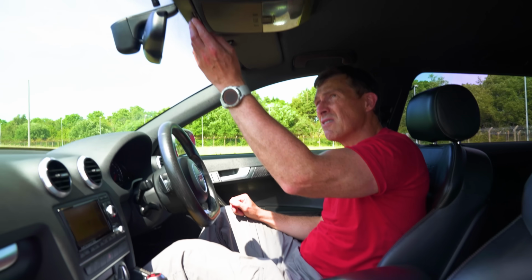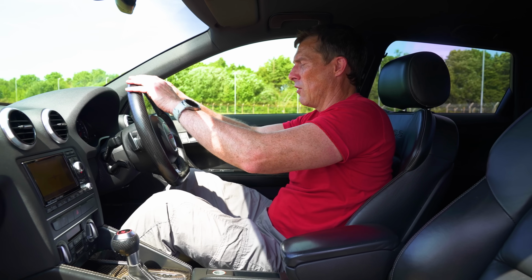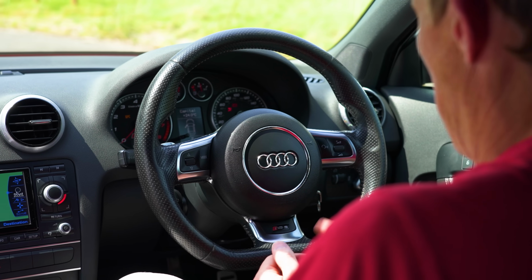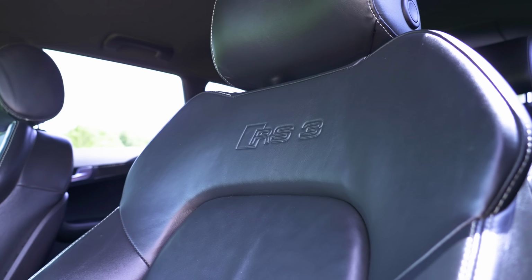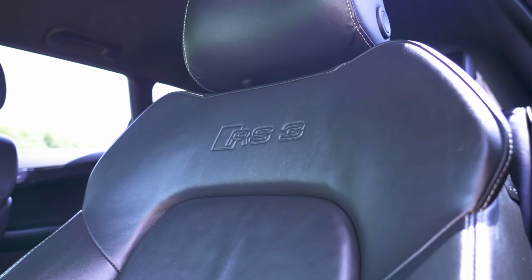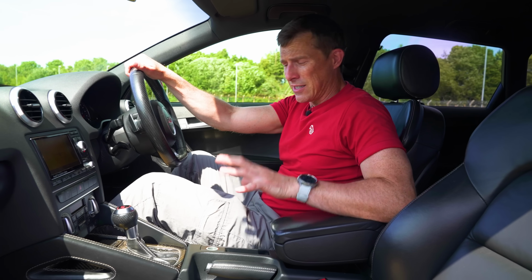Oh, and there's this as well, a little extra sun visor to just block out the light from that part of the mirror. Now the RS3 had an upgraded steering wheel, flat bottom with the RS3 logo on it. You've got an RS gear selector. You've also got these RS sport seats which feel quite comfortable, and to tell you the truth, they seem to have worn quite well considering this car's almost done 86,000 miles.